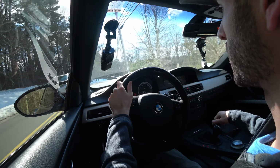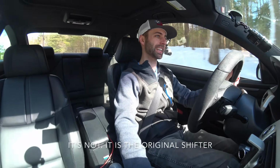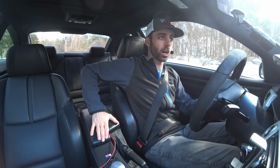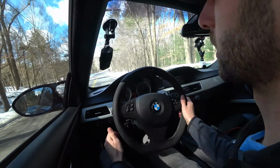I'm gonna have to ask the owner about this shifter because it feels pretty low. I'm curious if this is a short shifter. One of the reasons why this is interesting to me is because it feels really low, which would be fine, but because I've got this center console right here, it makes it a little tricky to reach. So I feel like I'm propped up here and I've got to reach here. Just a little bit of ergonomic awkwardness, but we'll do our best.